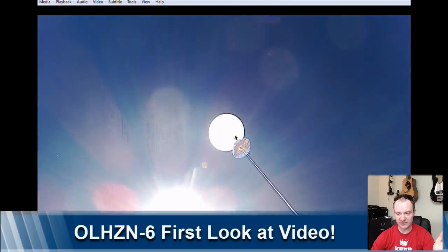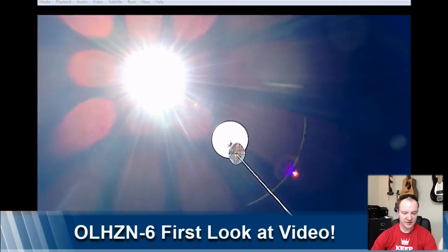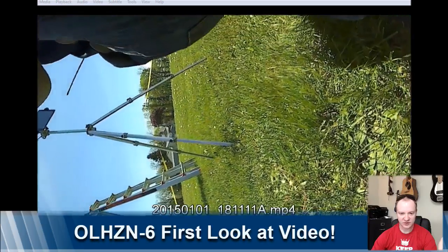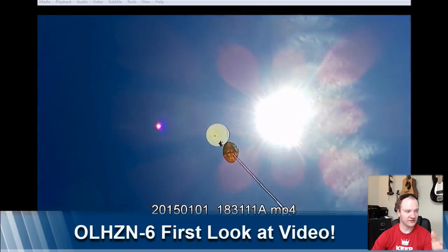We were worried maybe the balloon would look too far away or the radar reflector would get in the way, and it really doesn't. It looks okay. And one thing you can see, if you look at one of the earlier videos, oh, that's still on the ground. This is right when we're about to launch. There we go.